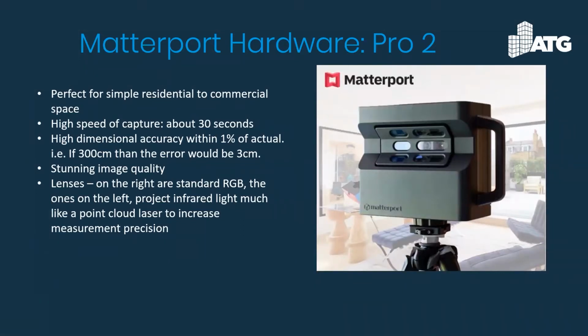So here is the Matterport Pro 2 camera. It's perfect for anything from simple residential to complicated commercial spaces. It has a high speed of capture, about 30 seconds per scan.